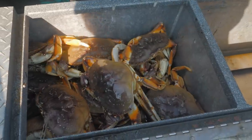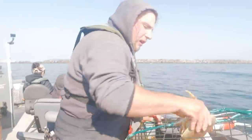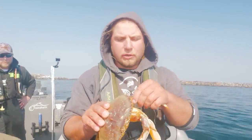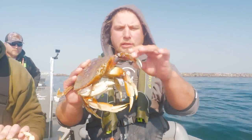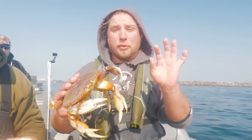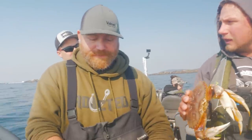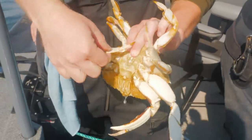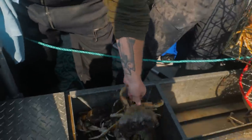So what happens, everybody, with these crabs, in the summertime, any month without an R, the crab are molting. So you'll catch these things, they look awesome, they look big, and then you crack that shell open and there's almost zero meat. It's actually annoying. You can kind of check when you pull them in and feel, and they'll be squishy. You'll be able to push the shell together.